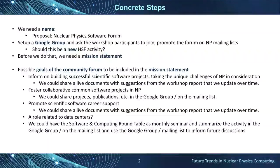Just a point of fact, the HSF Google groups are not extremely noisy lists in any sense. So I think adding the nuclear physics community to that Google group infrastructure would not be a minus. I think nobody's inboxes are going to be filling up because of this, and it might actually be a plus with greater communication between us.